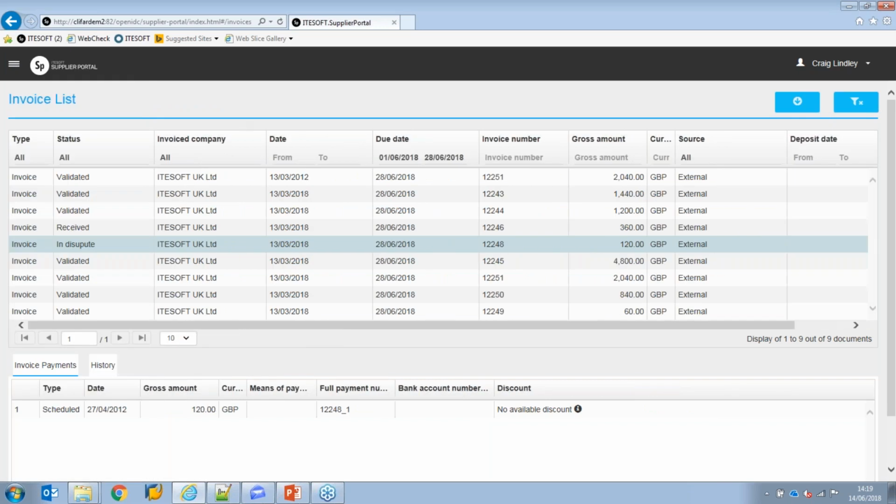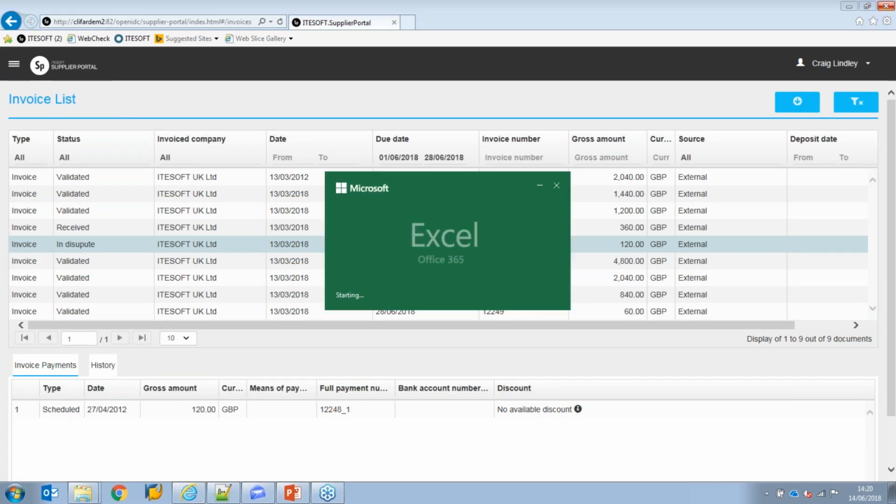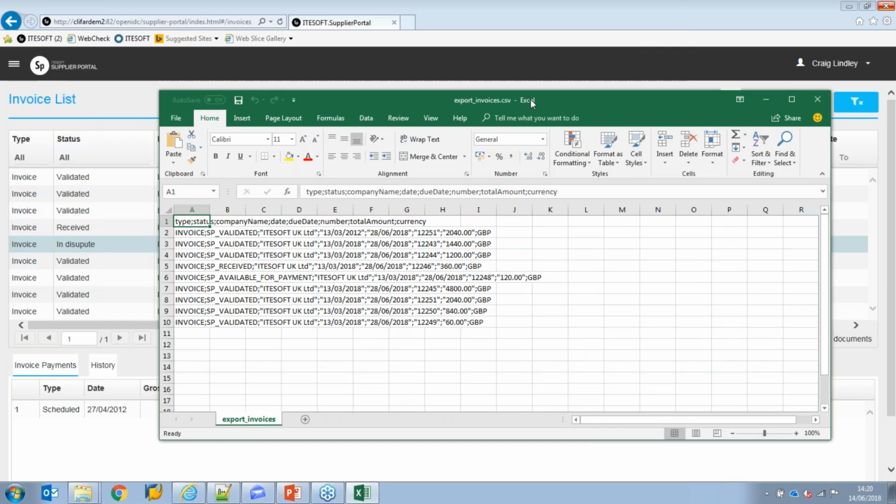What they can also do is, I've just got a list of invoices that have a due date of this month. I can export that. So I can pick this file up and I can do my own reconciliations. I can take this off, I can pass it to someone and say, look, these are the invoices that ITESOFT have received from us this month.